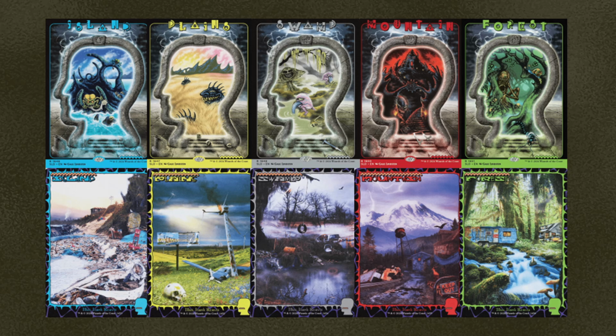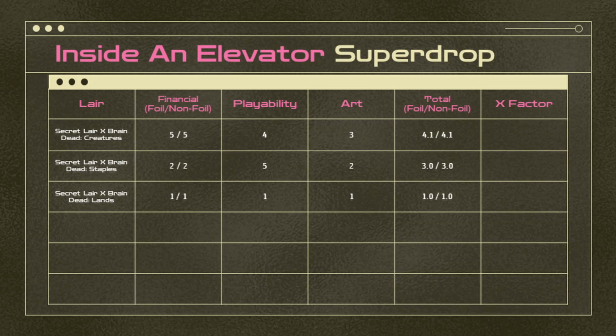Then we also have these other full arts here, which I think are just the worst. It's actual garbage. I don't like when the art of Magic cards depicts actual things in real life, and especially trash at that. So I'm going to give all of those a 1. All right, so let's talk the total rating, which I gave a 1. Now, financial value and playability for a basic land pack is irrelevant. You're not buying basic lands from Secret Lairs because it's good financial value or the playability is really high. You're buying this because you like the art. I don't like the art on any of these, so I gave it a 1.